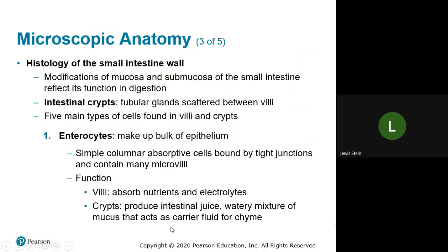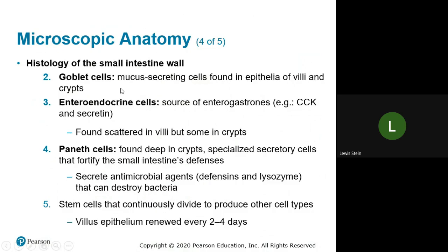It's fairly alkaline, which helps to move the chyme along. Goblet cells, of course. The enteroendocrine cells, again. The ones we saw principally was gastrin in the stomach with a little bit of histamine and a little bit of serotonin. Now that we get into the small intestine, we have cholecystokinin and secretin found scattered in the villi and also the crypts. Paneth cells are a little bit different.